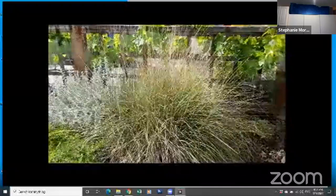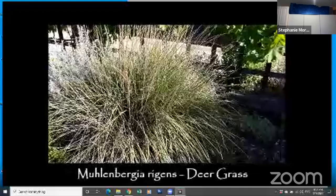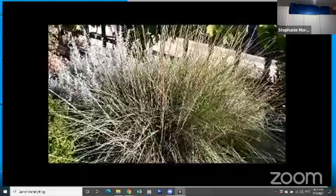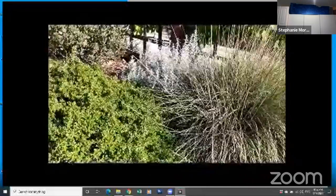This plant is deer grass, Muhlenbergia rigens. It's very low maintenance, requires cutting back about once every 2 to 3 years or even less often, requires very little summer water, and is attractive to small songbirds. They like to go after the seed pods here. I enjoy its vertical upright form in contrast to the more mounding forms of the dwarf coyote bush.